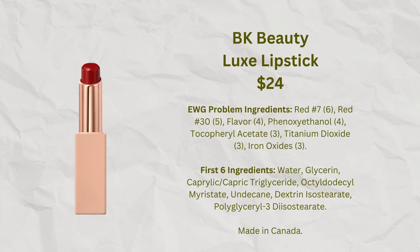The next line is Chantecaille, and I am not generally that big of a fan of Chantecaille. I've tried quite a few products from them and I haven't had a lot of success with most of them. They have several lines of lipstick, and the only line that does not have just fragrance in it is the lip veils. And so I have one of these.